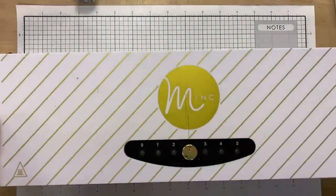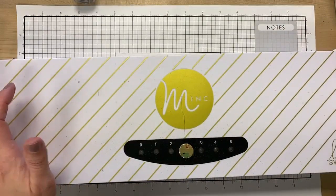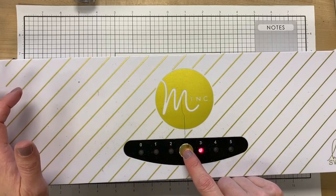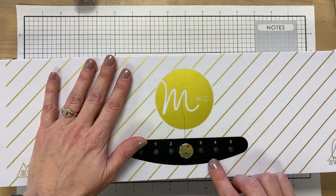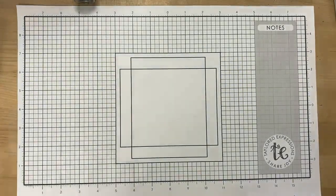Here at TE we have the 12-inch Mink. So back here there's a flip to flip it on. I'll turn it on. And then we turn ours up to 3 or 4 depending. I'm going to try 4. I had it already warmed up, so it should go to green pretty quickly. And while that's warming up, I'm going to cut some foil.